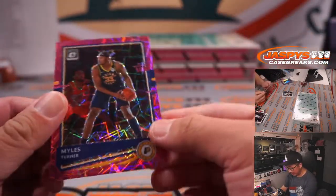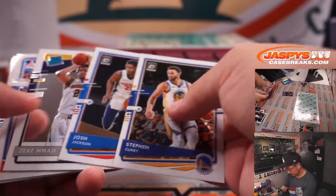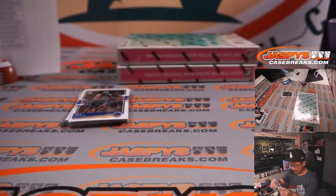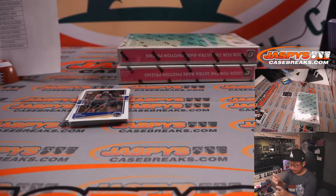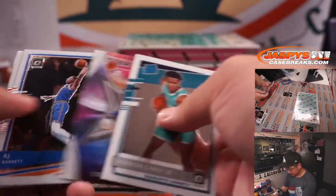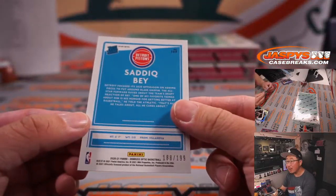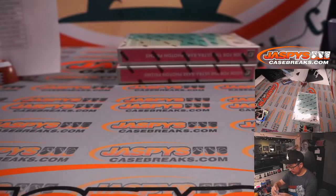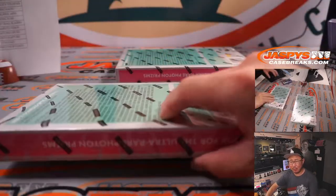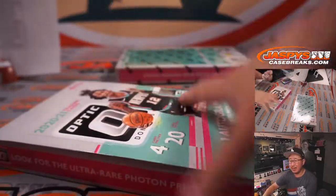Myles Turner, pink velocity, 73 out of 99 for the Pacers. Joshua. We got the rookies holo, James Wiseman. And we got Saddiq Bey, 188 out of 199. Right, so what kind of Anthony Edwards is just a base card? Is it a jersey auto? Out of Immaculate, that's pretty nice.